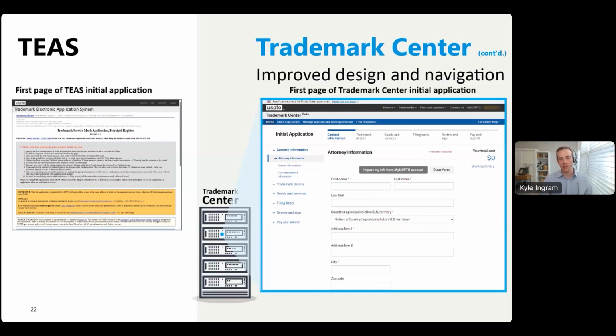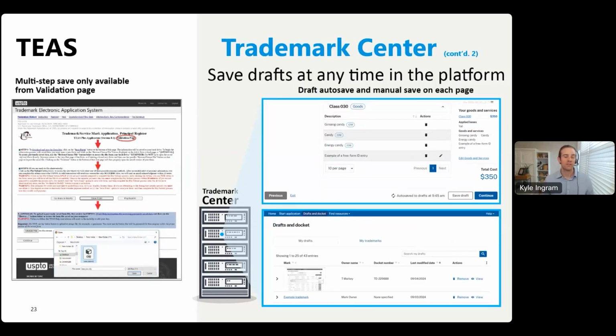You can see status bars on the top, on the left, and once we get into the demonstration, you'll see how that summary on the right-hand side actually works. And now finally, regardless of how you feel about TEAS versus Trademark Center, here's a feature that everyone can benefit from and everyone's going to like: you can save drafts at any time in the platform as you go through the application process.